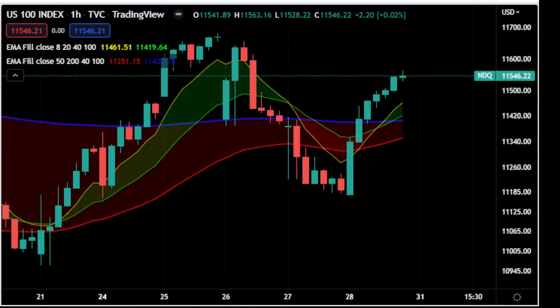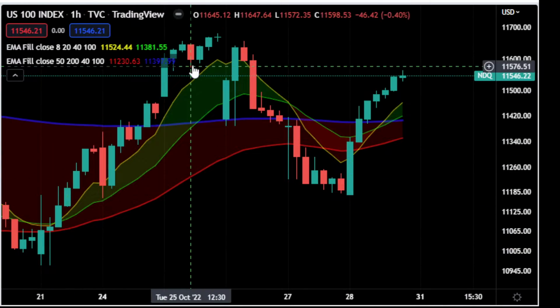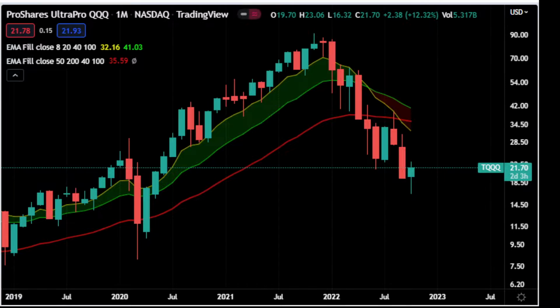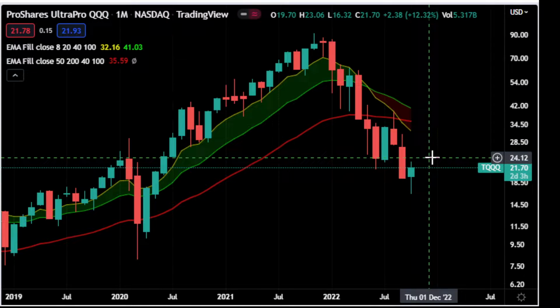Let's go into the 1-hour chart for the Nasdaq, and we see that prices have been chopping back and forth above this 200-hour moving average. And now we're going to go into the TQQQ. Very briefly, I'm just going to cover TQQQ.